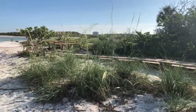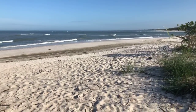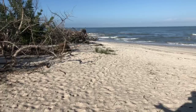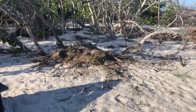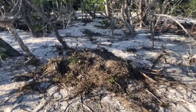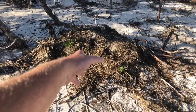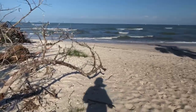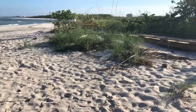Where I am standing right now used to be sea oats, but Hurricane Irma just dumped so much sand on this beach that it just covered them all up. You can see there's still piles of sea oats that got uprooted and washed up on the beach. Sea oats right there. But where I'm standing used to be all sea oats. And they're finally starting to make a comeback.